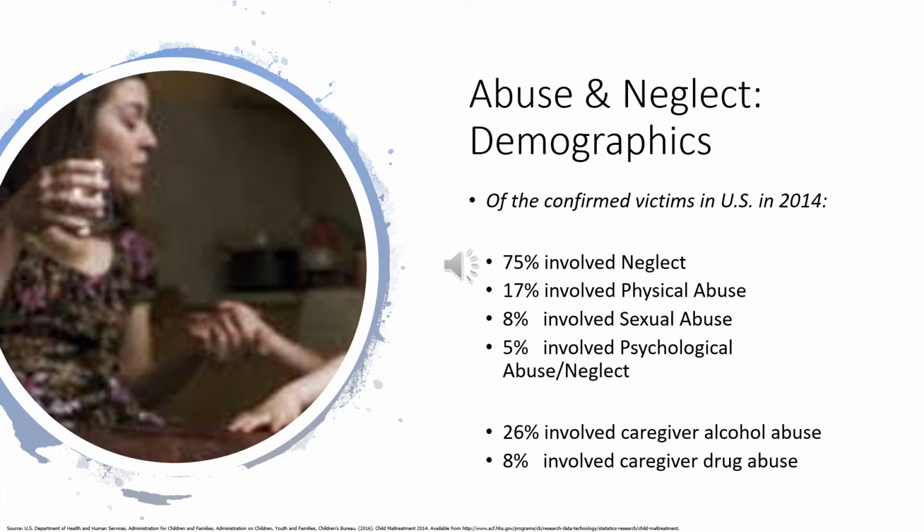Okay, so in terms of abuse and neglect, neglect is the most common. We're going to get into some of these definitions in a little bit. By far the most common, followed by physical abuse, then sexual abuse, then psychological abuse or neglect, which we'll talk about. It's actually probably one of the most common, but it's the hardest to substantiate or demonstrate.